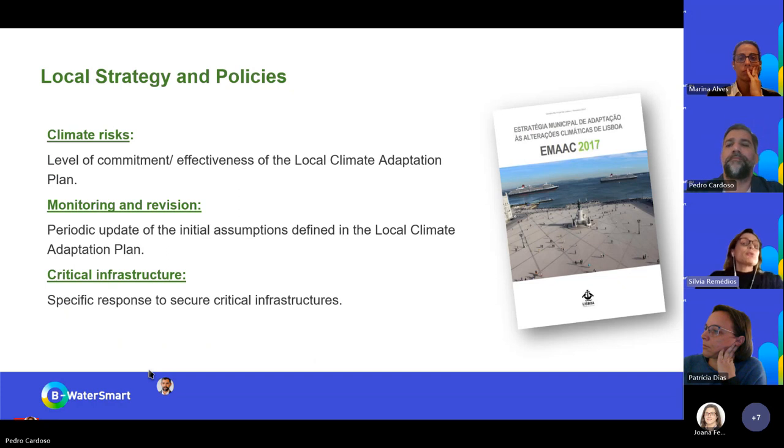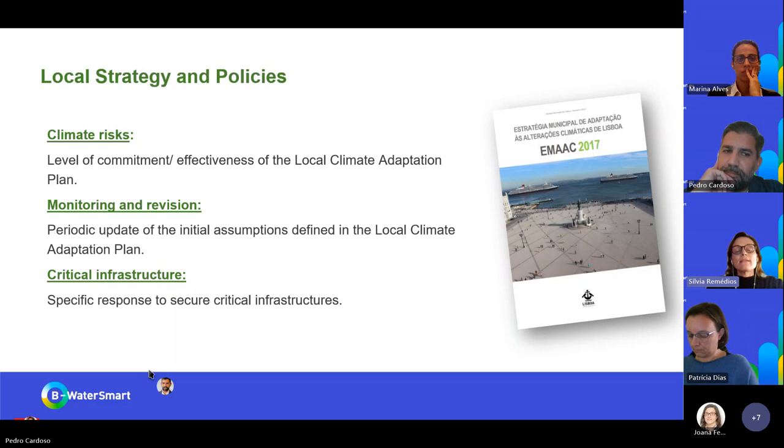So the first area corresponds to local strategy and policies, and it includes three main themes that are presented here in the slides. The first one is related with climate risks. So it rates the level of commitment and effectiveness of the local climate adaptation plan for the project area. The second theme is related with monitoring and revision. So we will evaluate the periodic updates of the initial assumptions defined in the local climate adaptation plan of the municipality. And the last theme is related with critical water infrastructure.